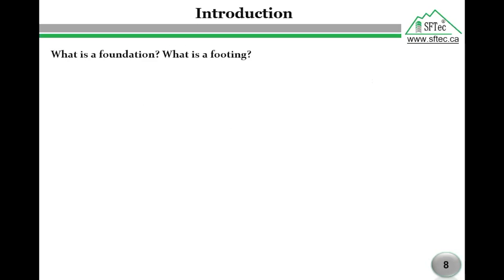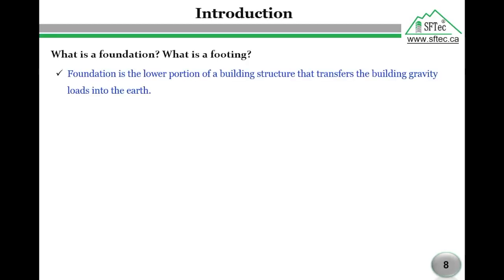Now I will talk about foundations. Generally, we always hear two different expressions related to foundation engineering, which are footing and foundation. So what is the difference between footing and foundation? Foundation is the lower portion of the building that transfers the building gravity loads into the earth. Foundations are commonly separated into two categories, shallow foundations and deep foundations.